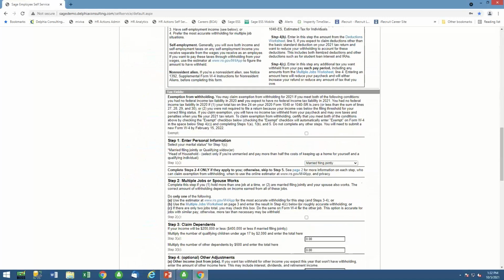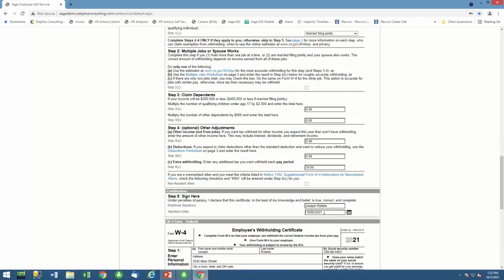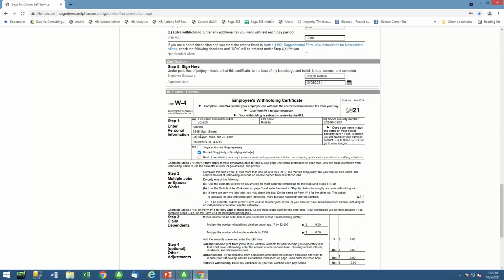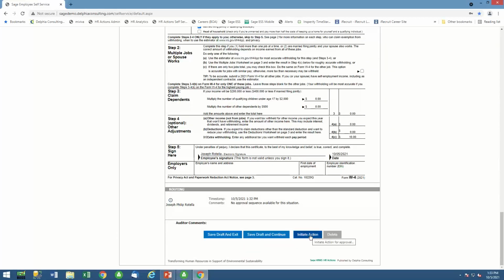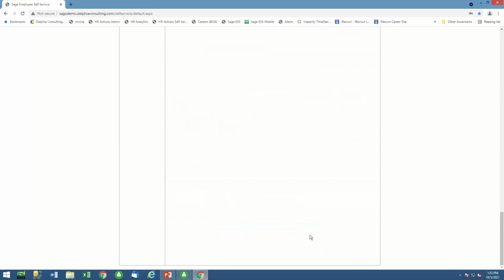And it passed the muster for my electronic signature. And now you can see that the entire W4 has been filled in. Now, the cool thing if you're using Sage 100 Payroll is that all this data can flow through a Visual Integrator scheduled job. It can flow right on over into Payroll, as well as all of the data in general between Sage HRMS and Sage 100 Payroll.